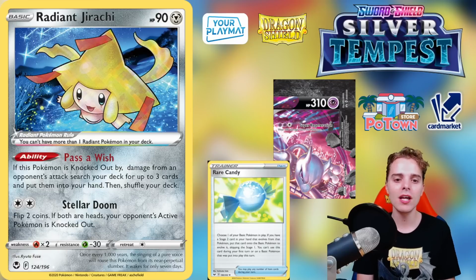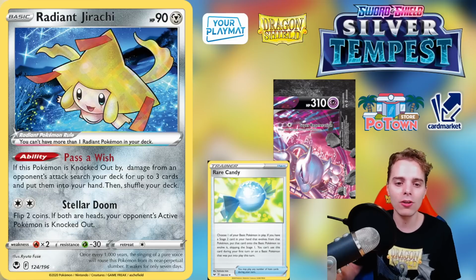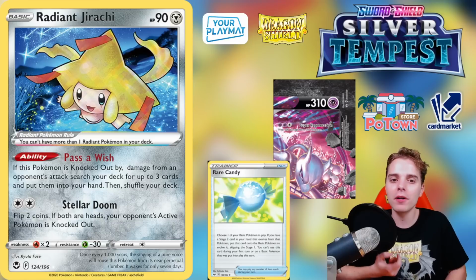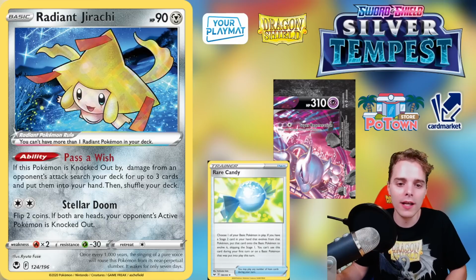So Radiant Jirachi sliding here on the number 10 spot. I personally think it's going to be very fun to be playing around it. Not that highly competitive, but it's a nice Radiant card nevertheless.